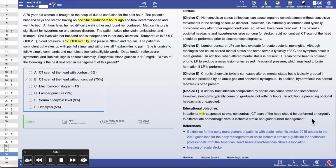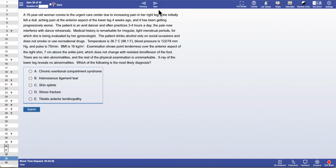Educational objective. In patients with suspected stroke, non-contrast CT scan of the head should be performed emergently to differentiate hemorrhagic versus ischemic stroke and guide further management.